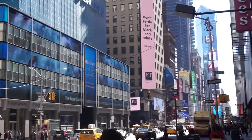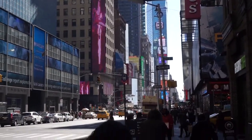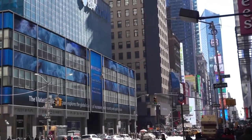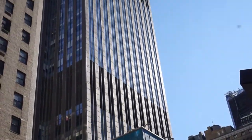And looking south, you can see all the lights in Times Square. And it's just a beautiful building.